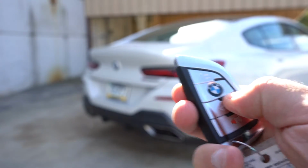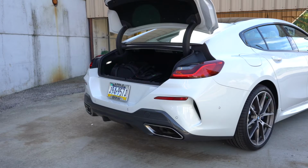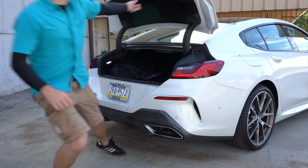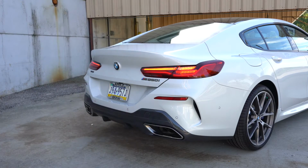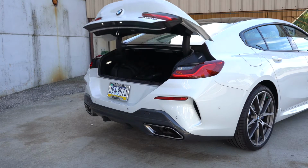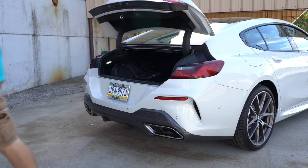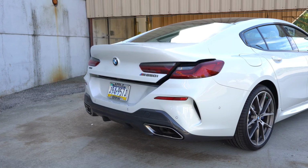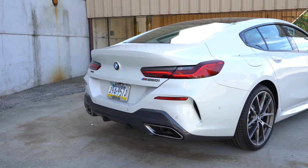All right, so now since we are around back, when it comes to opening that rear trunk, there actually is a button on the key fob that's pretty normal, but it is a power operated rear trunk, and it is also a hands-free rear trunk, meaning all I need to do is simply walk up to the M850i and kick my foot underneath, and that is automatically going to open up for me. So this is great, especially if you have your hands full with a kid or groceries or whatever. That is a pretty cool feature to have, and actually it's the same way to close it.